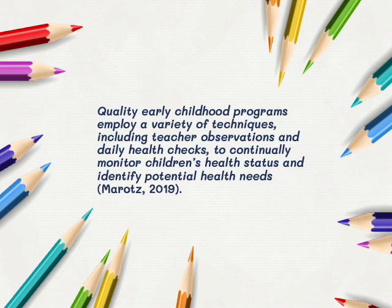So what are the things that we are doing? Quality early childhood programs use a variety of techniques, including daily health checks, to continually monitor children's health and identify their health needs. So that's taken from your text.